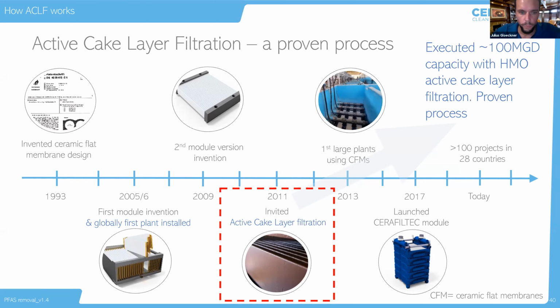And with this process, we've executed already over 100 million gallons per day capacity. In the picture down here, you can see the membranes layered with hydrous manganese oxide, removing radioactive isotopes that are actually much harder to remove than PFAS, really as a standard application, having it shown over and over again, showing the reliability of the process and the economic advantages of this process. And this is really where the rubber meets the road. At the end, you want to save dollars and you want to achieve the water quality.